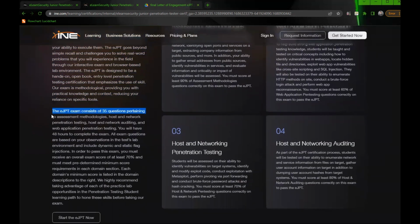The eJPT exam consists of 35 questions pertaining to the assessment methodology, host and network penetration testing, host and network auditing, and web application penetration testing. You will have 48 hours to complete the exam. All exam questions are based on your observations in the test lab environment and include dynamic and static flag injections. In order to pass the exam, you must receive an overall score of at least 70%.